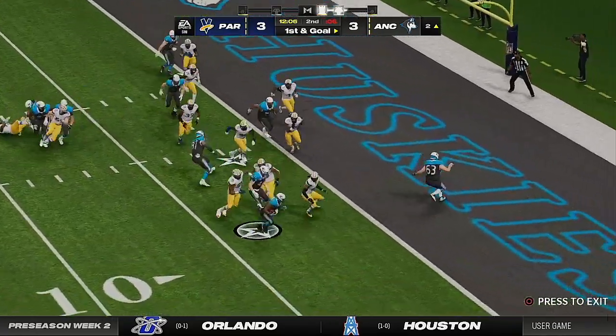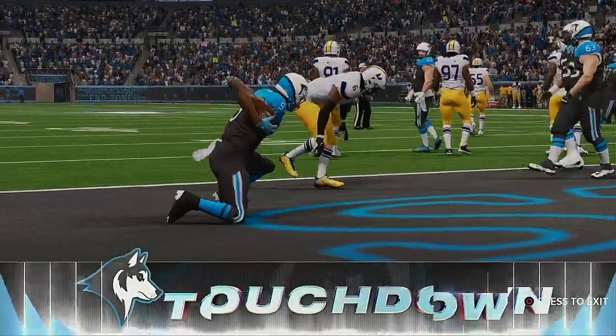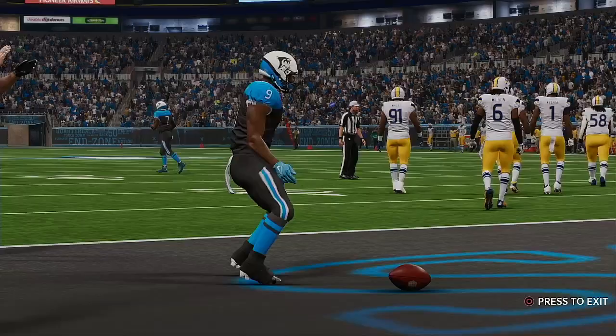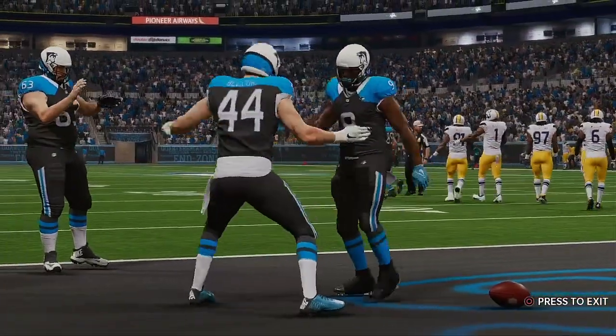Walker will take it in. Touchdown. Well, that was a quick drive. The passing game set it up, and then the running game finishes it off.